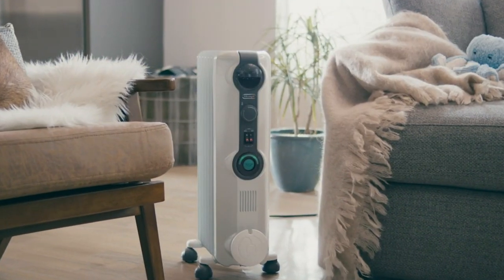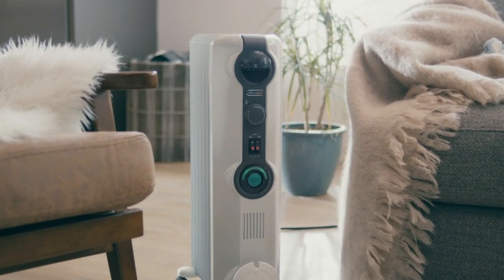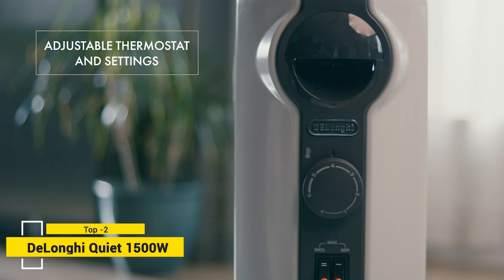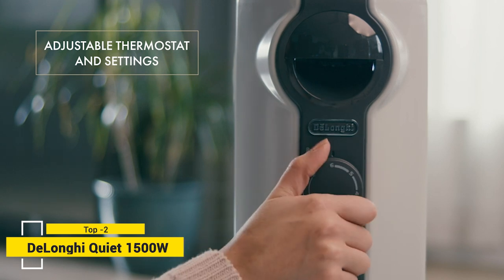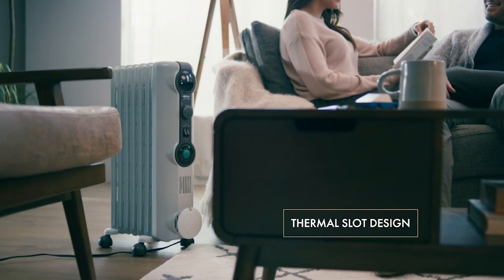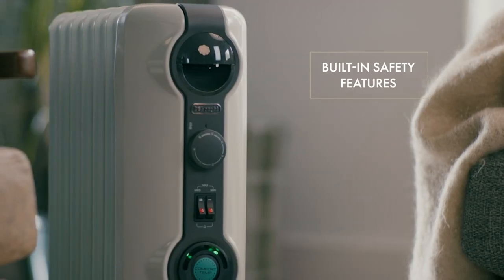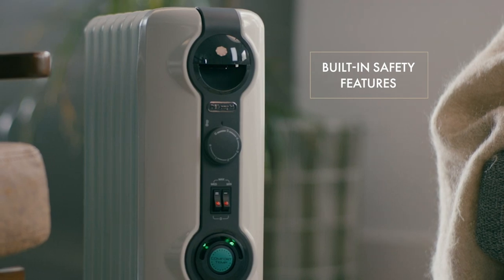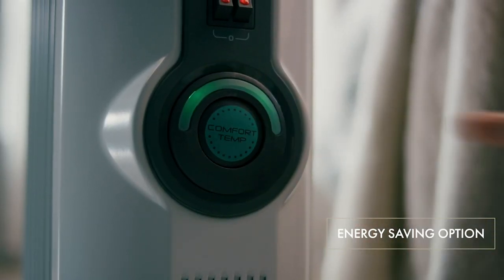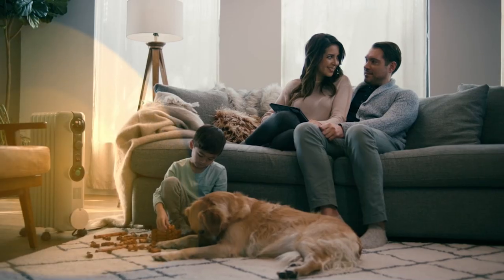Count on the DeLonghi Comfort Temp Full Room Radiant Heater to make any space cozy. Equipped with 1500 watts of power, this heater features an adjustable thermostat in multiple heat settings for custom comfort. The thermal slot design helps maximize heat flow, and the steel assembly and sealed oil reservoir make it virtually maintenance-free. The Comfort Temp function automatically modifies the heat and power settings to save energy.